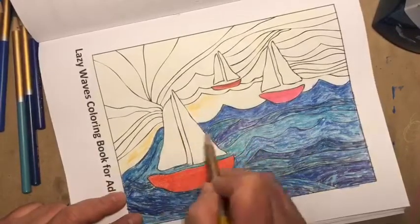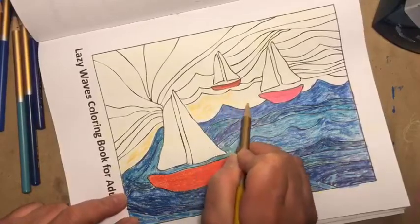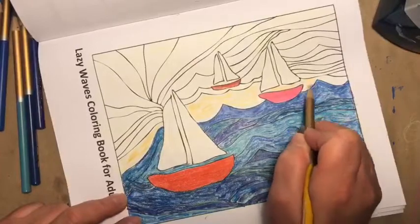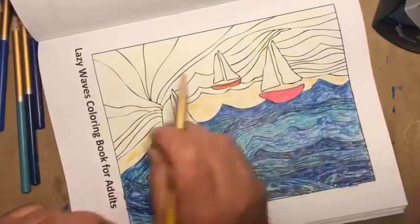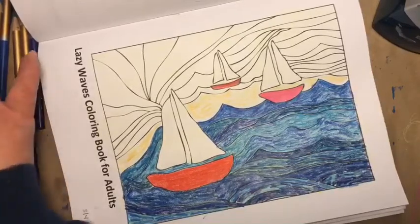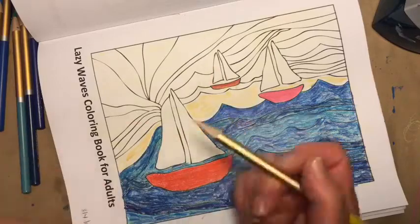I'm not sure what color I'm going to do the sails. I may leave them white. Aren't they usually white? I've never seen a sailboat with a colored sail. I think they should probably be white. And then I'll jump in with this melon color.